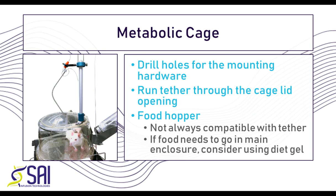To adapt a metabolism cage lid for infusion and/or bile collection, you simply drill two holes for the mounting plate and screw the cage mount in place with the 2 screws that are provided. You can see here at the bottom of that aluminum pole, there's a little mount with 2 screws. It's super easy to connect to your cage lid.